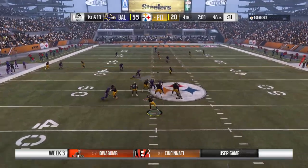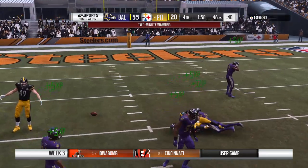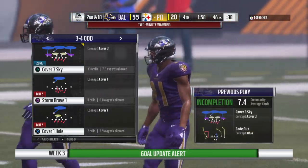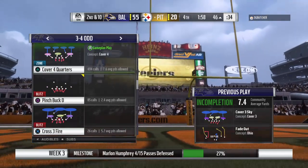He'll drop to throw. Going for the deep ball. And it drops down incomplete. Thought he might have had it. Instead, 2nd down. Time for a break.